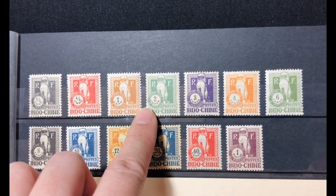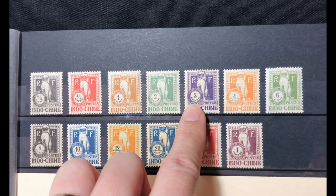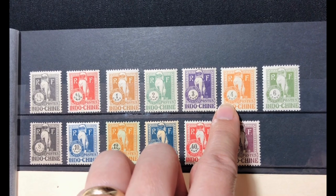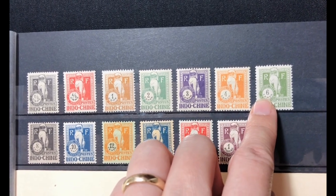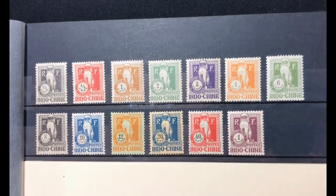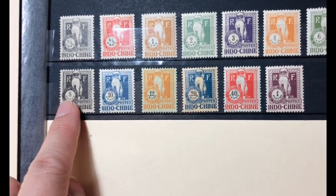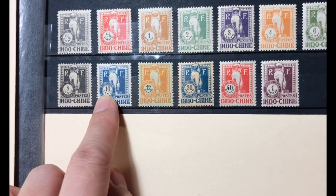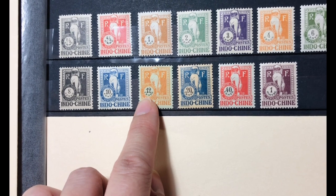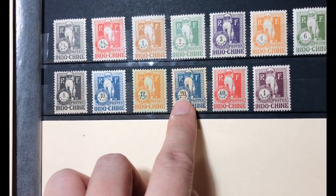J34, a 2-cent gray-green. J35, a 3-cent violet. J36, a 4-cent orange. J37, a 6-cent olive green. J38, an 8-cent black lavender. J39, a 10-cent deep blue. J40, a 12-cent ochre greenish. J41, a 20-cent deep blue straw.